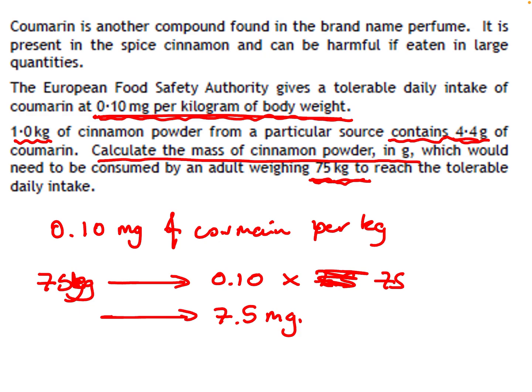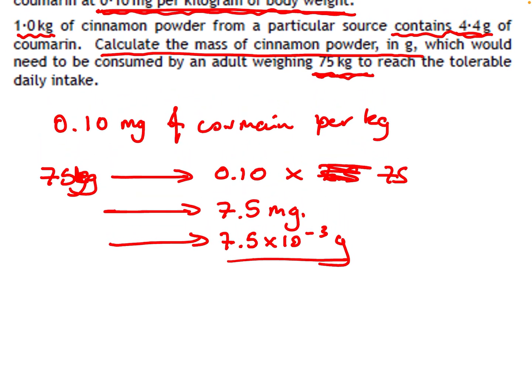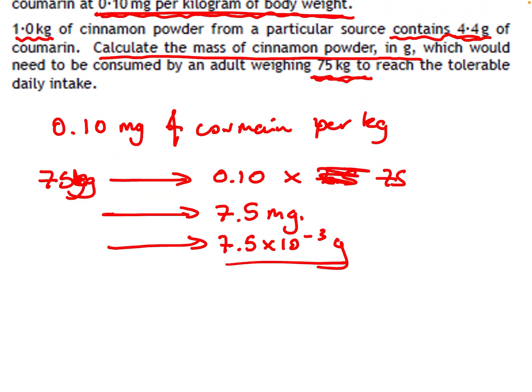We can make this easier for ourselves moving forward because it does say calculate the mass of cinnamon powder in grams, which would need to be consumed. And because it's asking for grams, I'm going to change this to grams to make it easier for us. So that's going to be 7.5 times 10 to the minus 3 grams, just using the scientific notation, milli is times 10 to the minus 3. Let's look at what else we have. So we're going to try and work out how much we need to get of the cinnamon powder to have that amount of mass of coumarin.